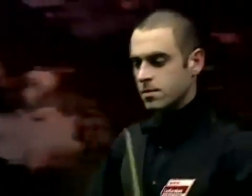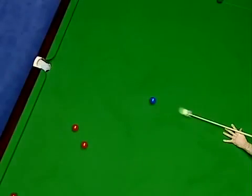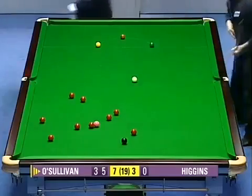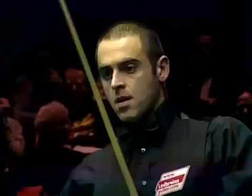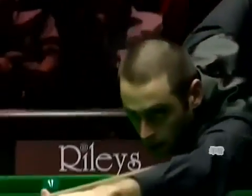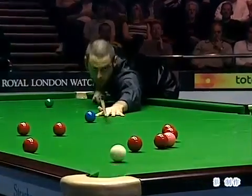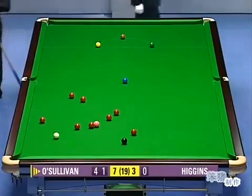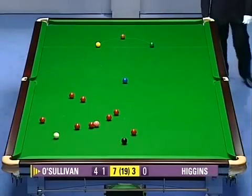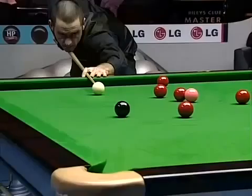Right-handed, left-handed, rest shots, all the same to him. I think his weakness, he's not much good with the long rest, Clive. 40. 41. I wonder whether there's anybody prepared to bet against O'Sullivan winning the frame at this visit.